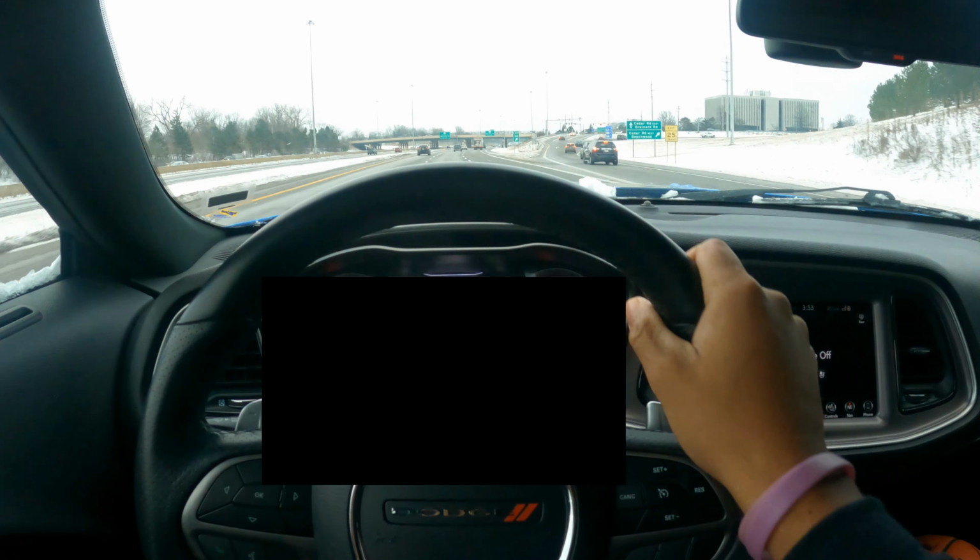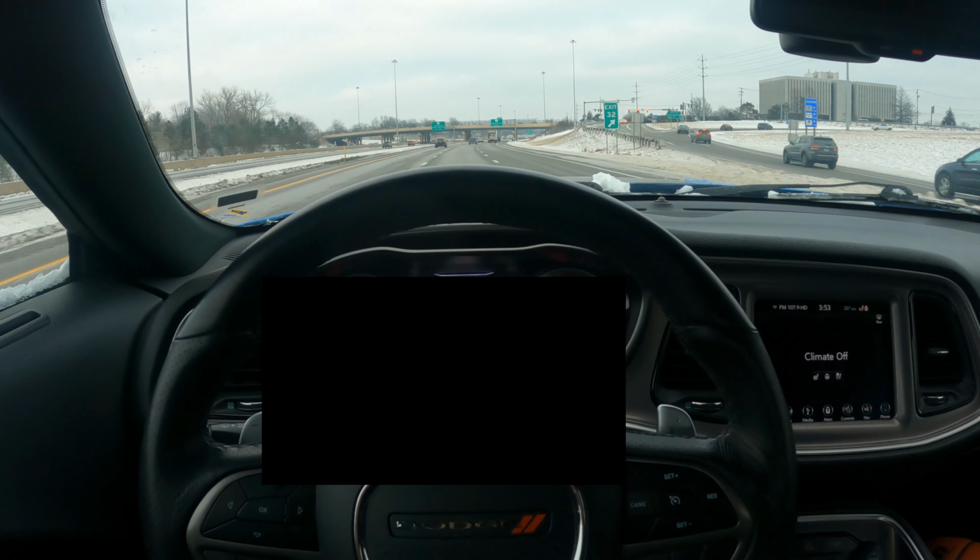I am on my way to drop off the Dodge Challenger GT V6. Just wanted to let you guys know that the truck is almost done. And that's the whole reason why I had the Dodge Challenger in the first place. It was a rental. I said that in the first video that I brought out to you guys, showing you this car. The truck is getting the right passenger side front fender fixed.